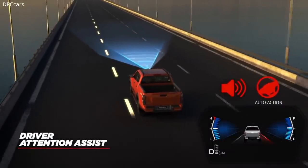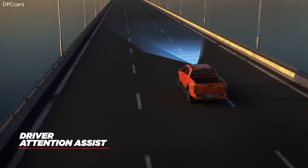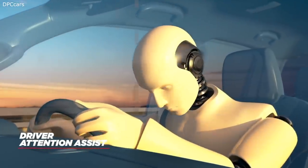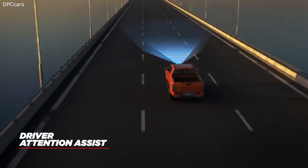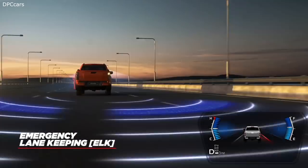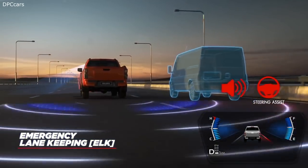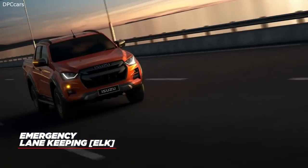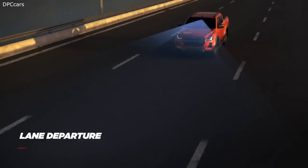If the vehicle detects the driver to be moving in an unsafe manner, Driver Attention Assist will activate in an effort to make the driver pay attention long enough to find somewhere to rest. Emergency Lane Keeping will activate if, while an indicator is on, the driver attempts to turn into an obstacle in their blind spot. If something is detected, the vehicle will not allow the driver to cross the lane.